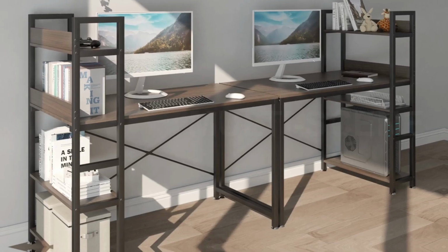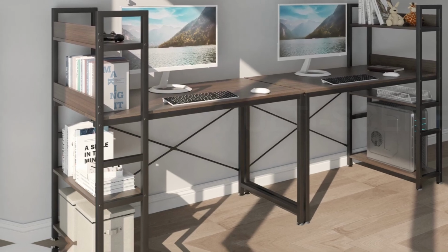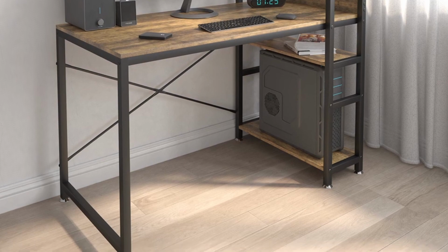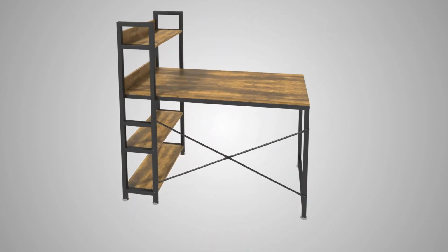The X-shaped bracket forms multiple stable triangles, reinforcing the stressed areas of the desk. Additionally, the bookshelf is equipped with baffles to prevent items from falling. By ensuring the frame is securely tightened, you can enjoy a stable and reliable workspace.